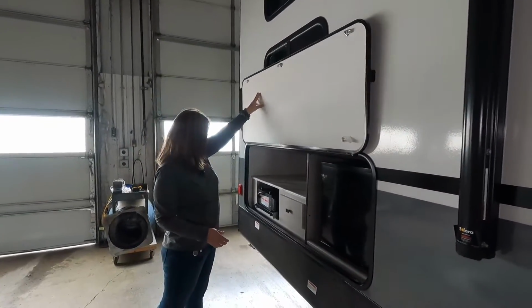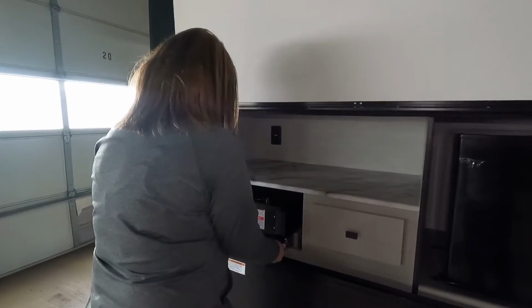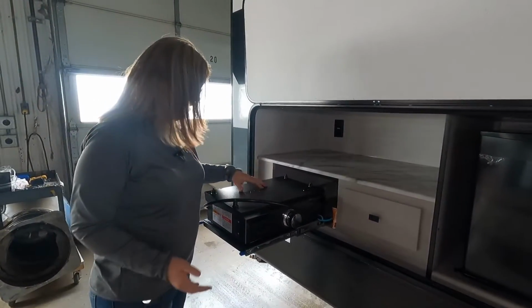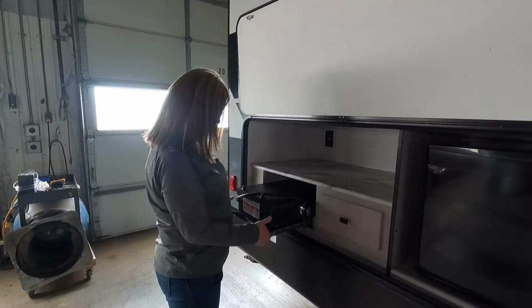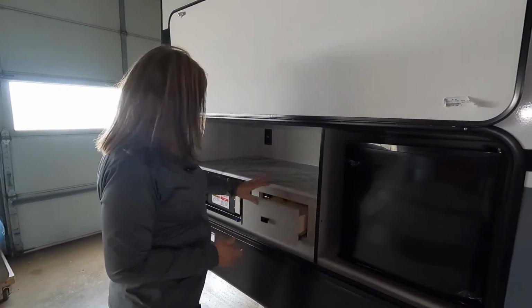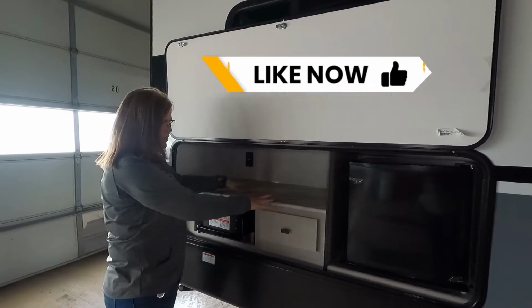Huge. Oh, wow. This is nice. So we've got the Suburban Lodge griddle. All you need to do is flip it over, and it tucks away in here, which is really nice. You've got a drawer and plenty of storage space. It's not a lot of height, but you've got plenty of countertop space.